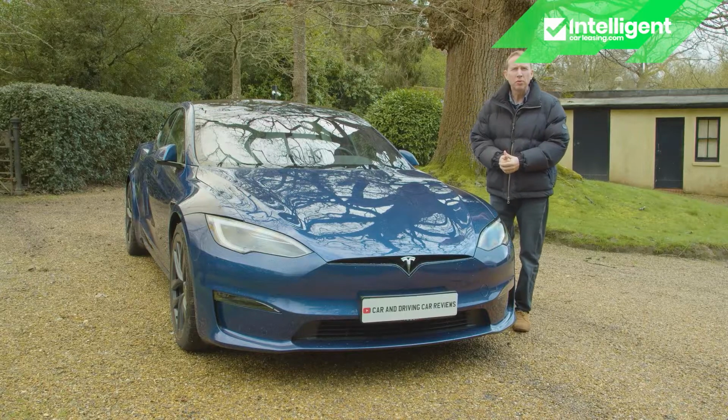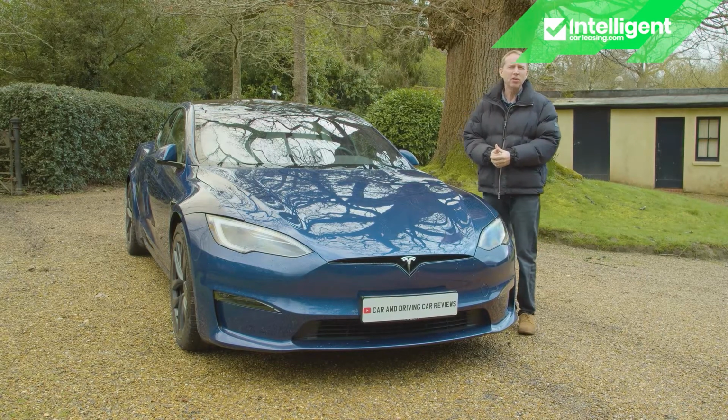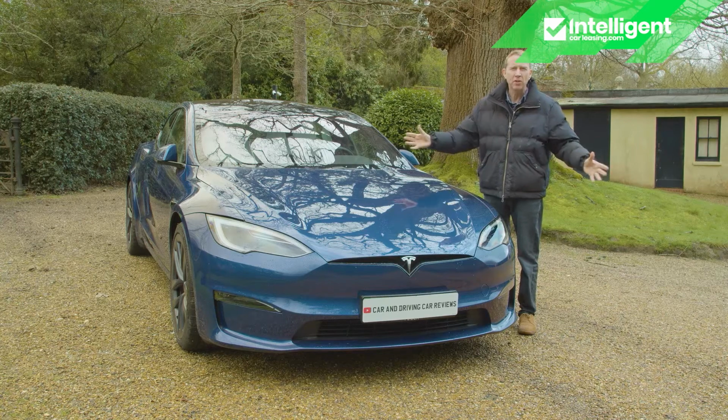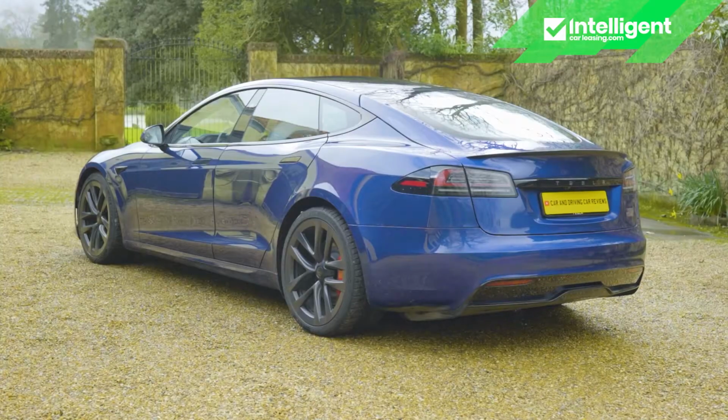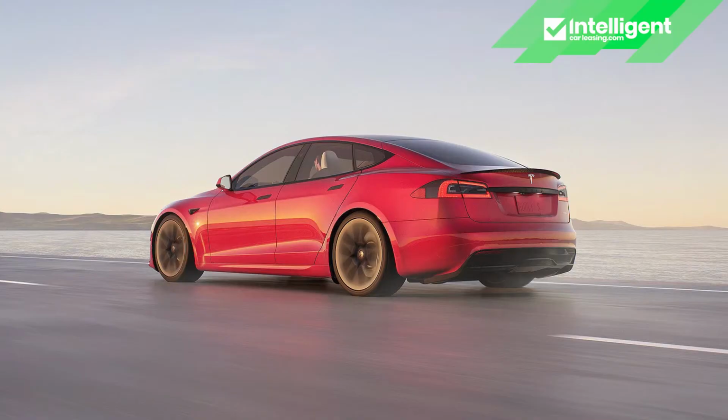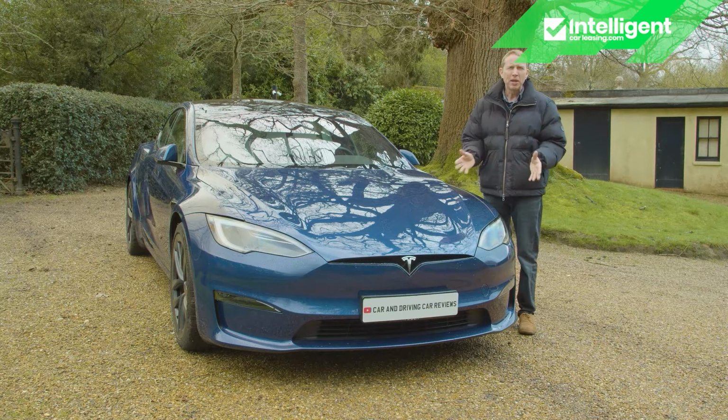Now you'd think though that after well over 10 years on sale, it'd be time for a completely new design to face a flood of fresh rivals. Instead, what we got in 2023 was this heavily revised version of the original. Will that be enough for Tesla in this segment? Well, that's what we're here to find out.